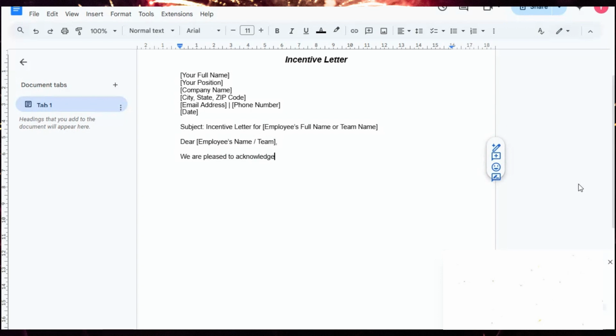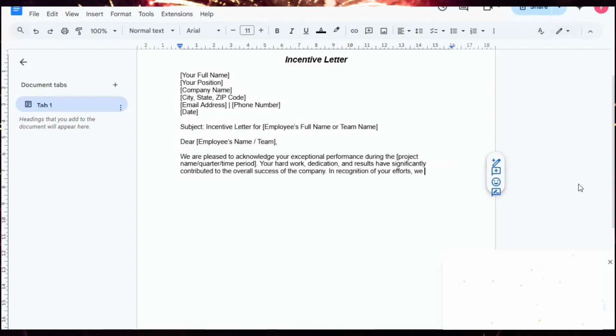After that, write, "We are pleased to acknowledge your exceptional performance during the project name quarter time period. Your hard work, dedication, and results have significantly contributed to the overall success of the company. In recognition of your efforts, we are happy to offer you an incentive of amount or incentive type, which will be reflected in your month-year payroll.